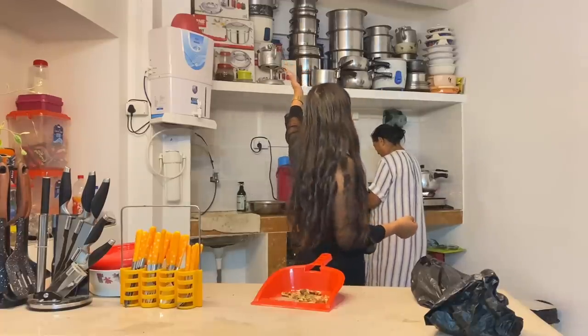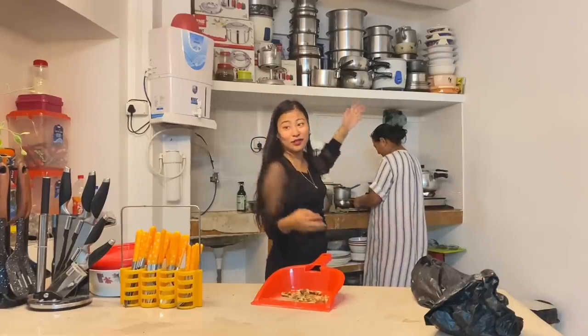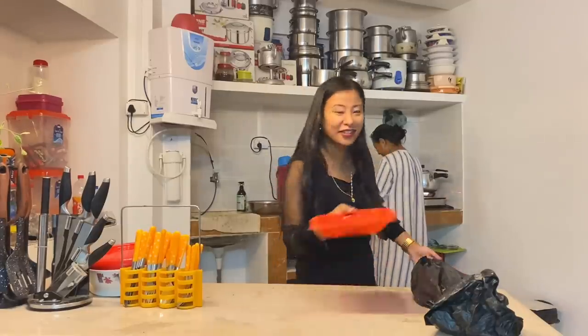My mom literally loves collecting all this. I don't know what she's going to do. Look at dikshi, do 100 more of it. I don't know why. It's just her passion.